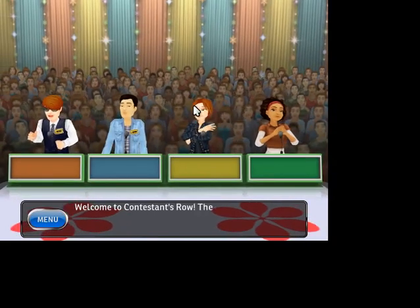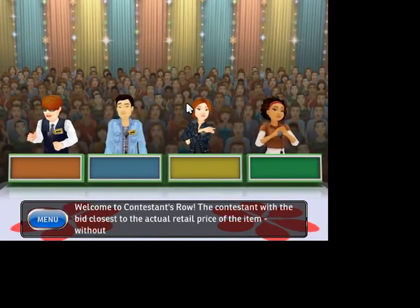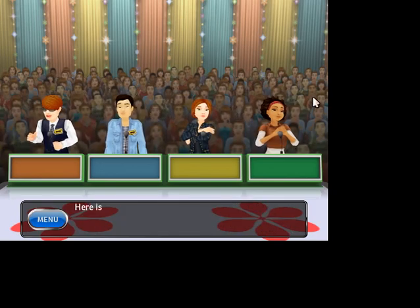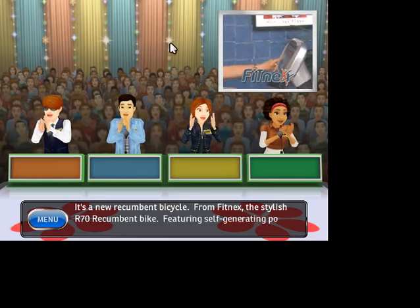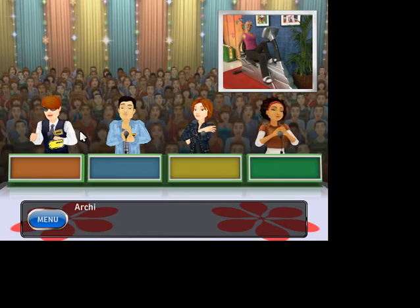Welcome to Contestants Row. The contestant with the bid closest to the actual retail price of the item, without going over, wins the item and gets to come up on stage to play a pricing game. You got it. It's a new recumbent bicycle. You want it, Nate? You got it. FitNex, the stylish R70 recumbent bike. Let's start the bidding.